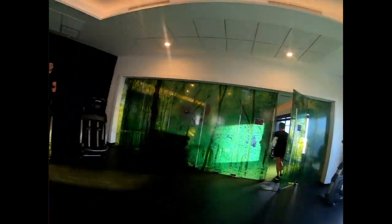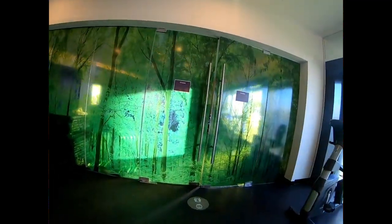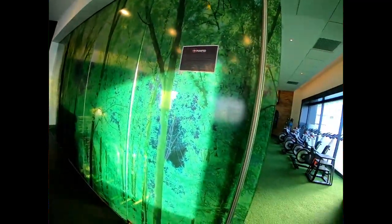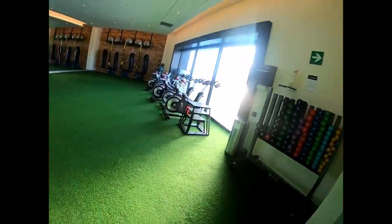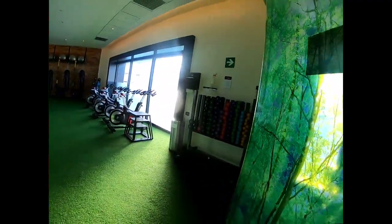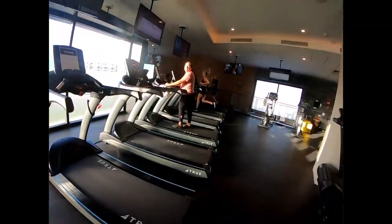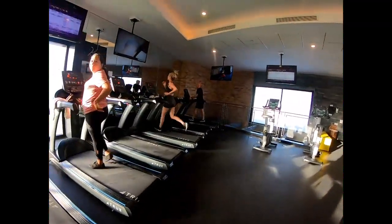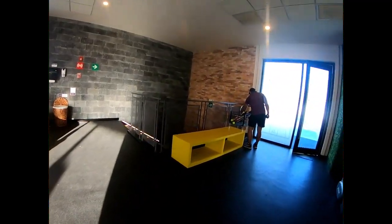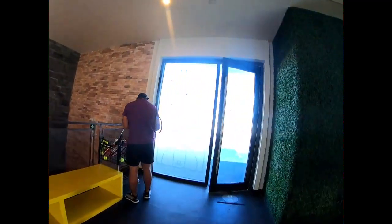They do have a lot of events here, such as classes. Like I said, those change daily. So make sure you're looking up your event for that day and at what time they start. But they do have bicycles in there. It's mainly turf. They do have their glass windows or their mirrors. And then they do have weight bags. Then we exit out here and then we go outside.